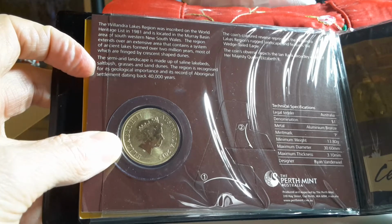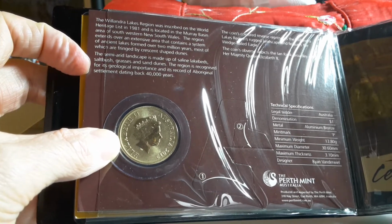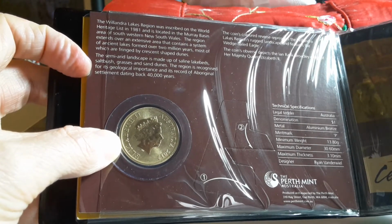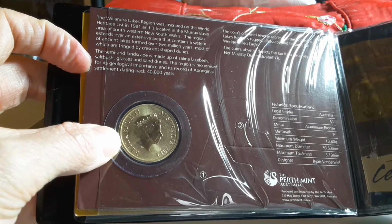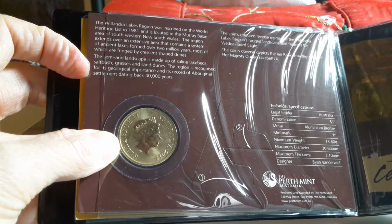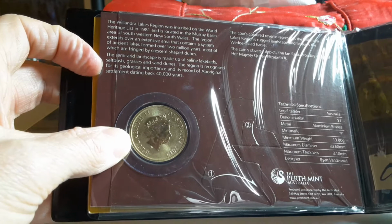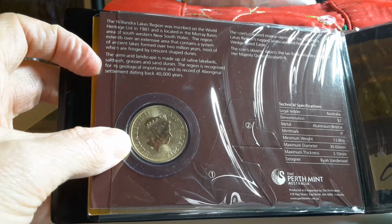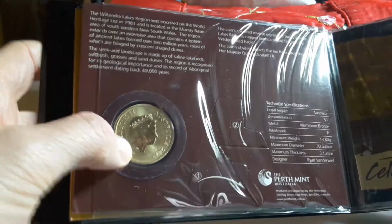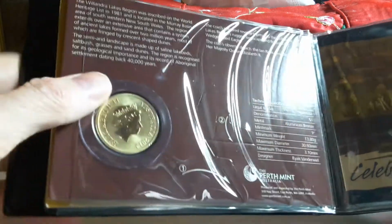And okay, so it has archaeological dating, probably radiocarbon dating. Dates archaeological finds to 40,000 years. I wonder if this is a Lake Mungo area, which has the earliest cremated and buried remains of humans, Indigenous Australians. So, yeah, and they're all created by Ryan Vanderville.